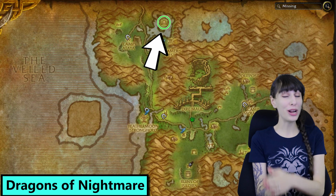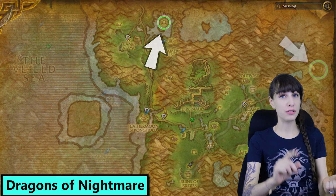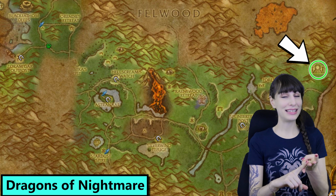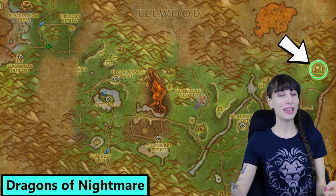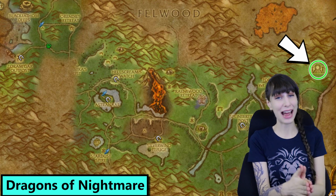In order to find out which portal is active, you want to open up your map, check on those 4 zones, so Feralas, Duskwood, the Hinterlands, and Ashenvale, and see which one your quest has a little marker for. The daily quest that you picked up is going to have a marker over the active portal, and the inactive portals will not have that marker.